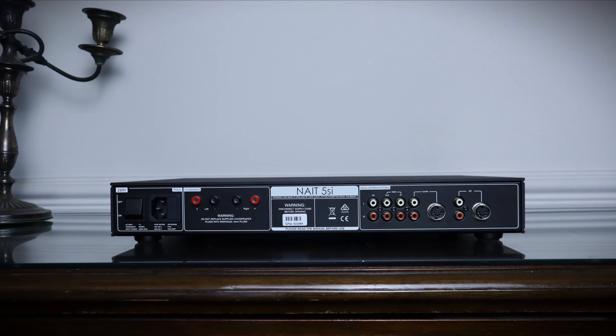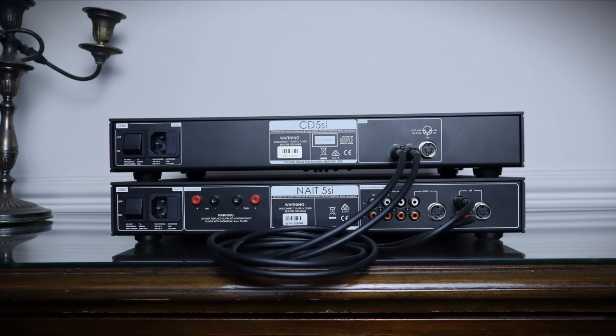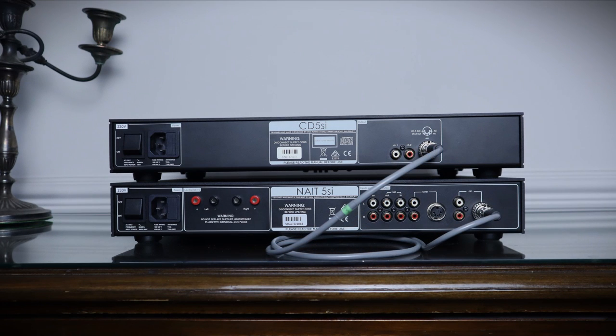If you buy the Naim Nait 5Si amplifier and the matching CD5Si CD player, you have a choice about how you want to connect it. You can use traditional RCA as you would ordinarily with whichever cable you wish, or the 5-pin DIN connection that Naim tend to prefer. And the CD5Si actually came with a 5-pin DIN cable, so I tried that out.